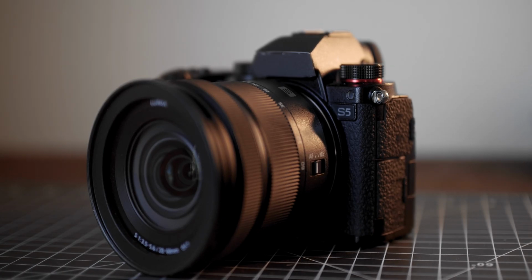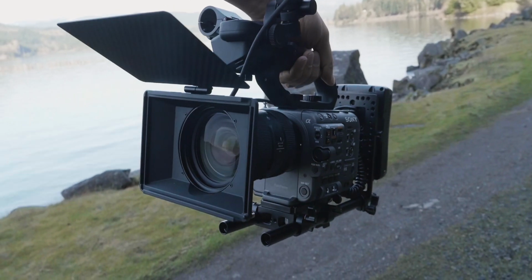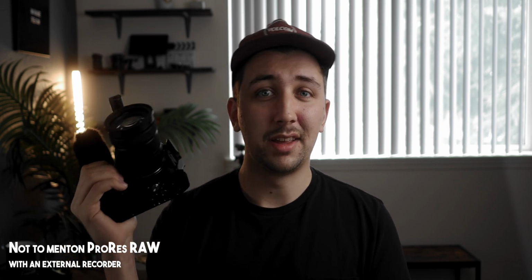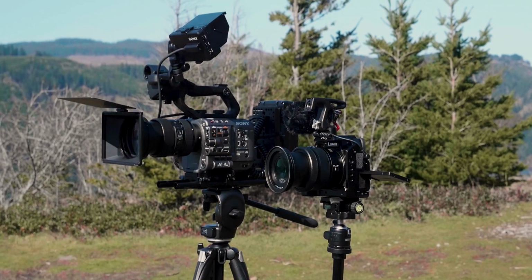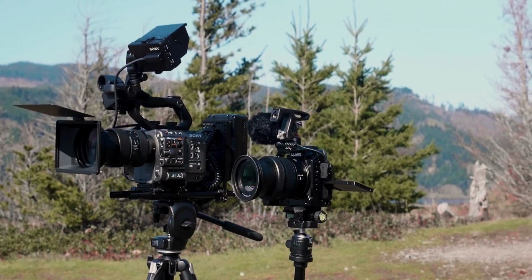But there is a really big price difference between the S5 and the FX6. The S5 is a $2,000 camera for the body, and the Sony FX6 is around $6,000 for the body. So that's a pretty big price difference, and I feel like for most people, they're gonna be a lot more happy with something like the S5 just for how much performance you're getting for the price. You're still getting a full frame sensor just like the FX6. You're still getting 10-bit 4K in log, full V-Log on the S5 too, which is sweet. So yeah, that's not to say that the FX6 isn't a sick camera, and a big shout out to Jared for letting me go out and shoot with it.